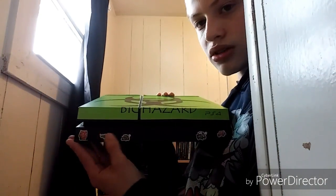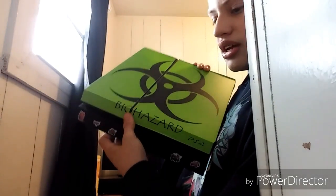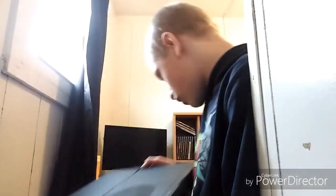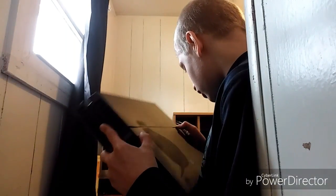I might get the updated PlayStation, but these are my dad's stickers. But yeah, I haven't played it in a while because it won't let me install my game. I have to figure out something else to play. I was trying to install Grand Theft Auto again. It won't let me install it because we need the PlayStation account. But yeah.